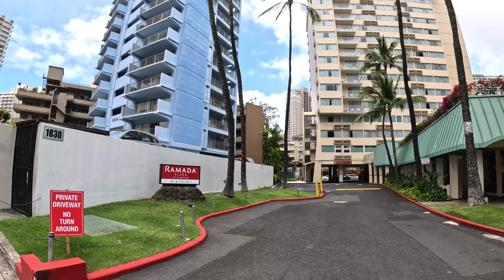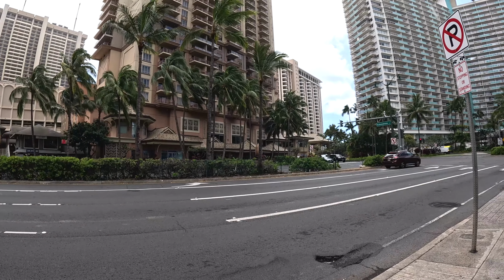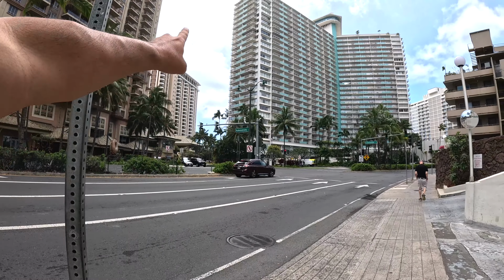Ramada Plaza in the front of that. And then you have Kahanamoku Street here. This is Ala Moana Boulevard. Over there, that's the Hilton Hawaiian Village. That's where we started, over there in the back by the Kahanamoku Lagoon. Some large sizes. Ilikai Hotel right there.